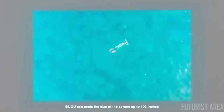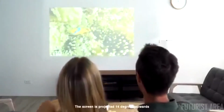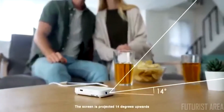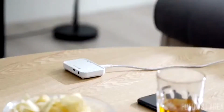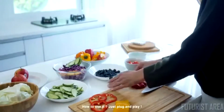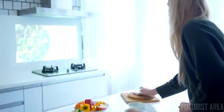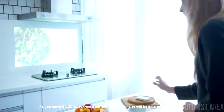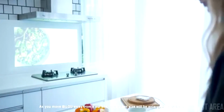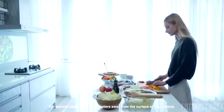Biju can scale the size of the screen up to 100 inches. The screen is projected 14 degrees upwards, so you don't need to put something underneath to create the right angle. How to use it? Just plug and play. There's no app, no additional setup needed. It's totally user-friendly. As you move Biju away from a surface, the screen size will be enlarged accordingly. For optimal usage, have it 2 to 3 meters away from the surface of your choice.